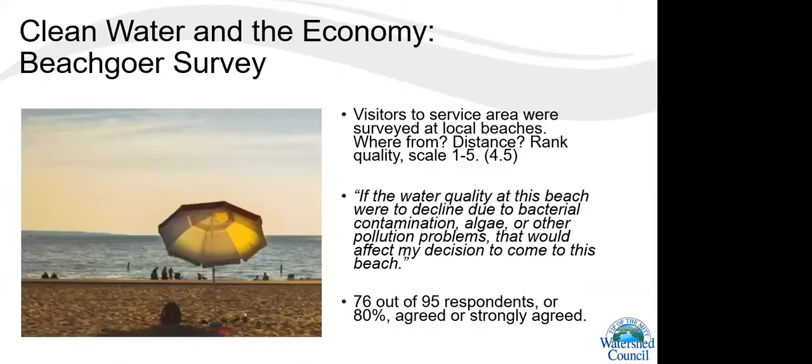So when we did the beachgoer survey, we had interns go out to beaches in all 4 counties, and we did it the same weekend. So we gathered the same information across 4 counties on the same weekend. These were done in person with clipboards, and we were asking people who were enjoying the beaches just a few short questions. And we spoke to 95 people.